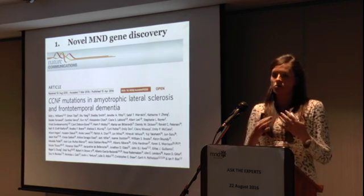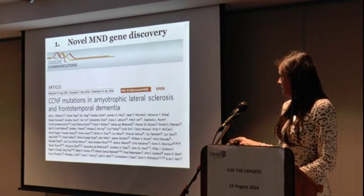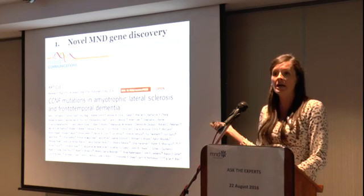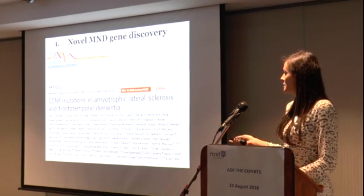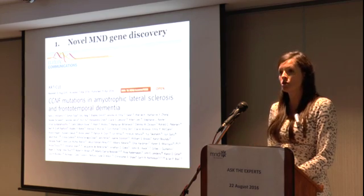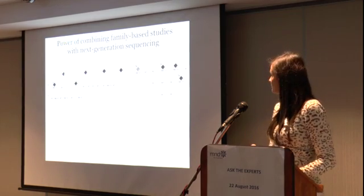So our most recent gene discovery was actually published earlier this year, and it was a massive collaborative effort. So these are all authors that contributed to this research, and they're from all around the world. I think there's probably 8 or 9 different countries, so clinicians and scientists from all around the world contributing to this study. And we found mutations in a gene called CCNF that is causing both motor neuron disease and frontotemporal dementia. And I'd like to take you through how we actually found this gene and what it means.